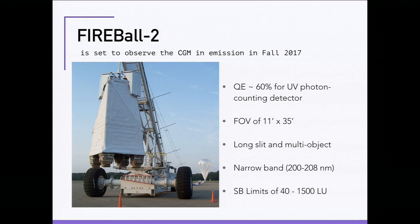The cool trick you can play is, you know that the atmosphere is a problem, so instead of going to space, you can just fly a telescope above most of the atmosphere. It turns out you can do a pretty good job if you look within this 8-nanometer bandpass. Between 200 and 208 nanometers, the atmosphere is very clear to UV light. So that's the plan. We've built a telescope that should be flying around fall 2017, so pretty soon now. I've been working on this for years, so fall 2017 feels really soon.